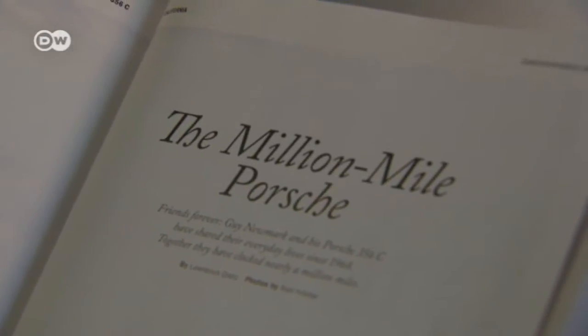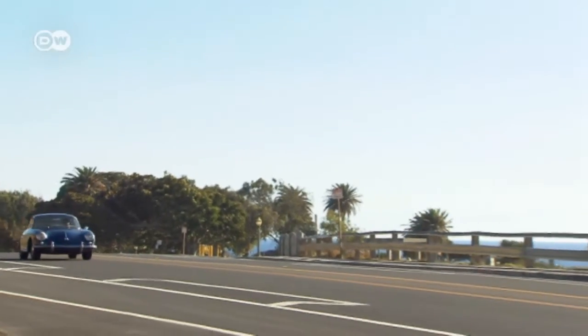Blue has about 992,000 miles now. When I received Blue, it had a little under 80,000. My dad had put that on it, 76 or 77,000, and I put all the rest on, 20,000 miles a year that I put on the car.